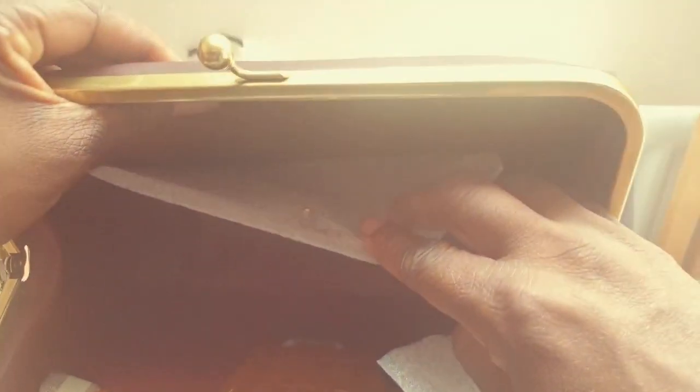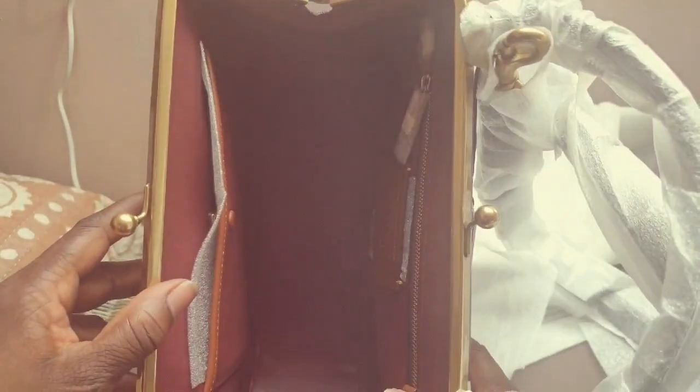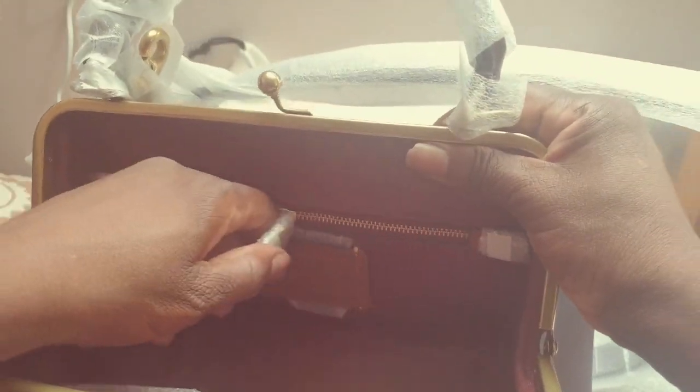Opens like that. And then the interior, so you can probably see it better there. That's the interior, and it's got the new Coach label, which is on all their bags. And I quite like this actually. And then zipper pocket here.